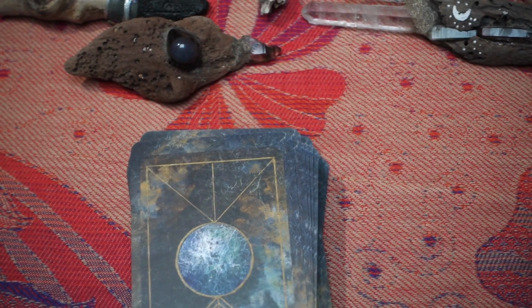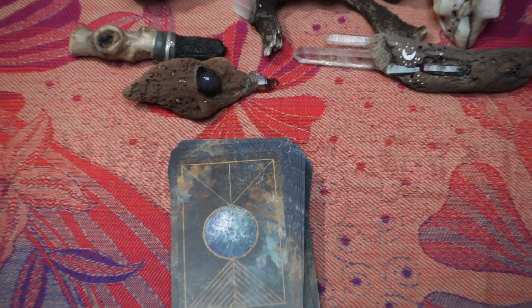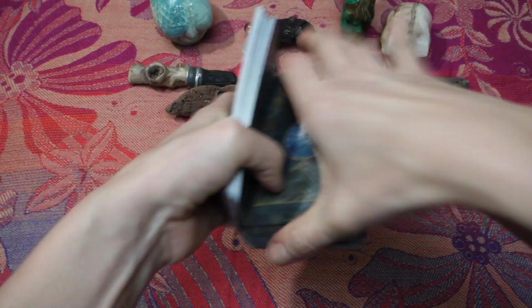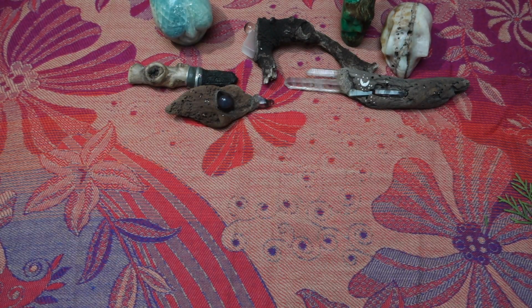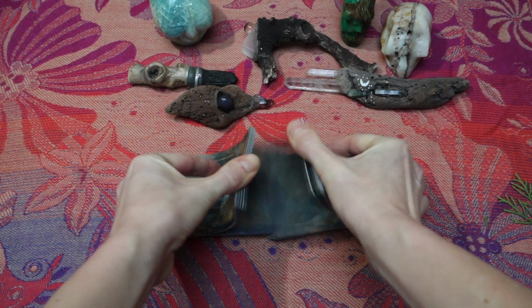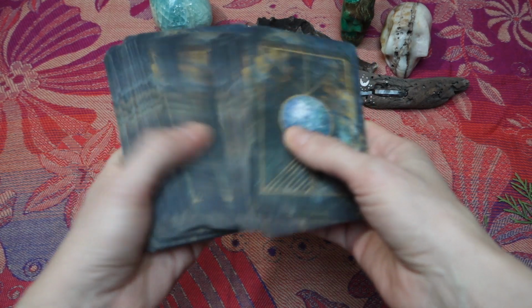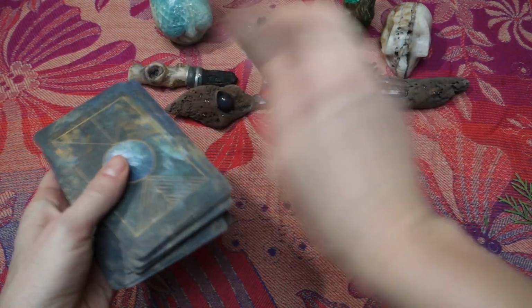Okay, so let's give it a shuffle. So you can definitely, should I just maybe now change that camera a little bit? So shuffle. It's a good size because even when you have smaller hands, you can ripple shuffle, you can shuffle like this, you can shuffle like this. It's a good size. So let's pull a card or two or three. Let's see how a few look together.